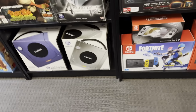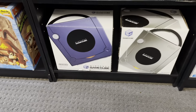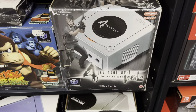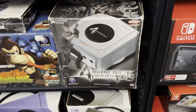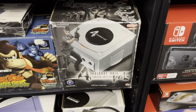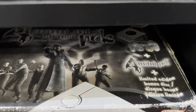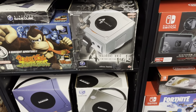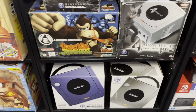Moving across, we've got this beautiful silver GameCube, the purple GameCube. Check out the special edition Resident Evil one. Looks really cool. What I like about the Resident Evil one is, as you can see, the disc has the Resident Evil on it, and the controller that you'll get to see a little bit later on. Can we see the controller there? Just maybe. That has Resident Evil on the controller too, which makes it really cool, not just a plain grey one. But we'll talk more about that after when I show these in my display cabinet.